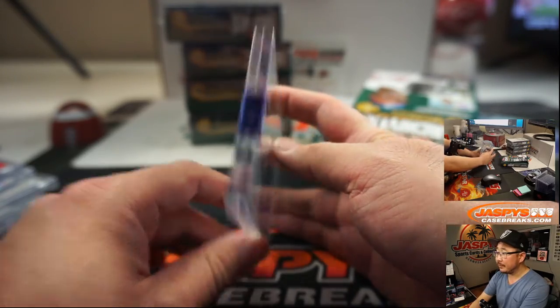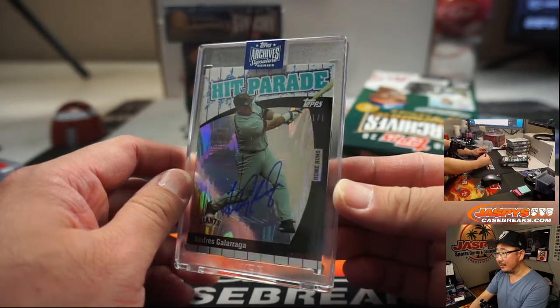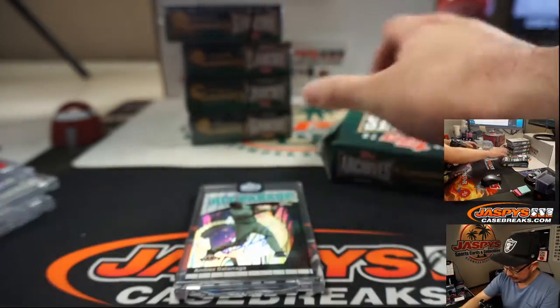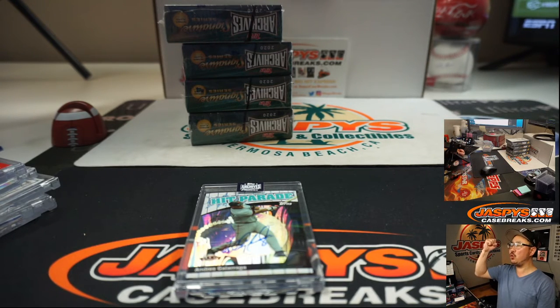All right. We've got Hit Parade, Andres Galarraga, the Big Cat. One of one. Giants edition. That's Dan Tyson with Andres Galarraga. And all aboard the Big Hit Express. Woo woo!